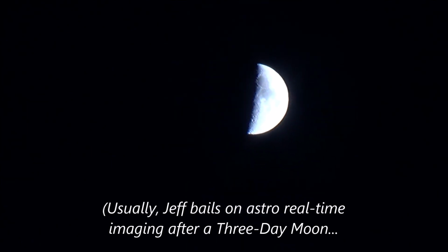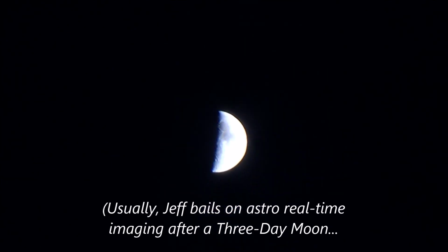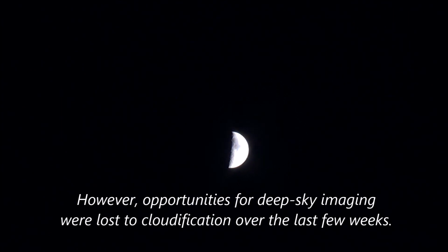Tuesday the 14th, 7-day moon. That looks pretty much like a half moon, maybe a little bit shy of it, maybe tomorrow. You can see there's very little in the way of cloudification around the moon. However, it is quite bright.